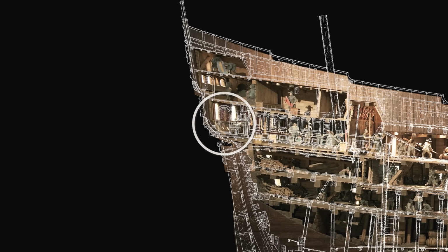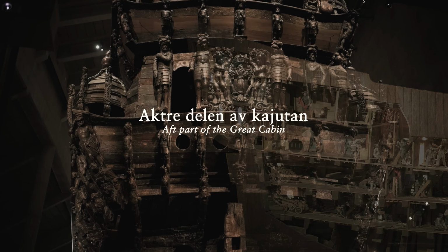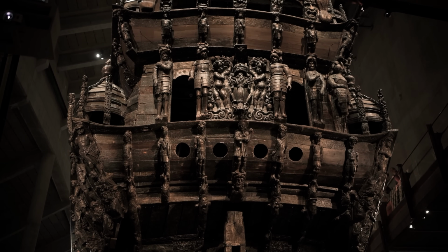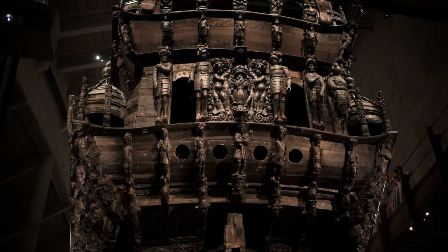The people who lived in the great cabin also had this private space behind the great cabin itself. Very few people probably would have come in here. It's not very large, but it had a number of features that were useful to how the ship was organized socially. It also provided a couple of features that were useful just to the people who lived on this level.